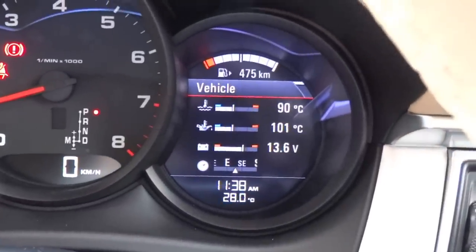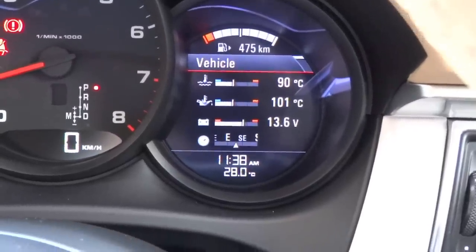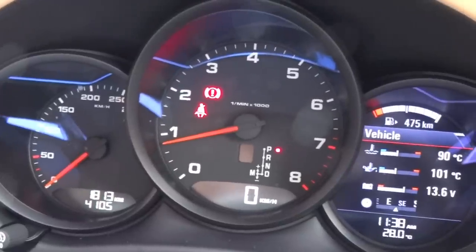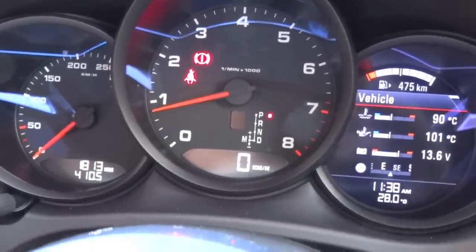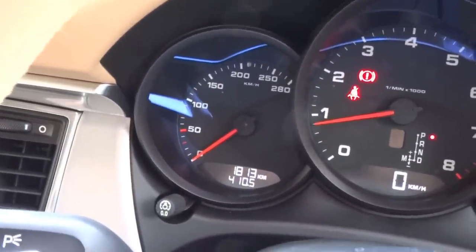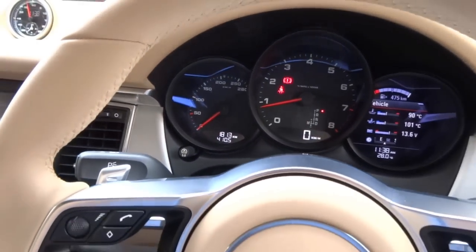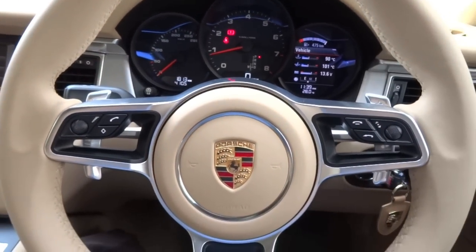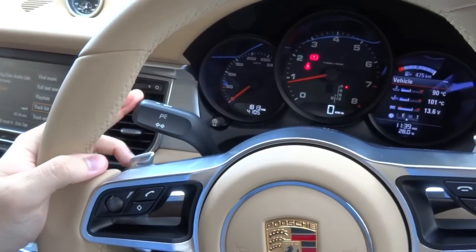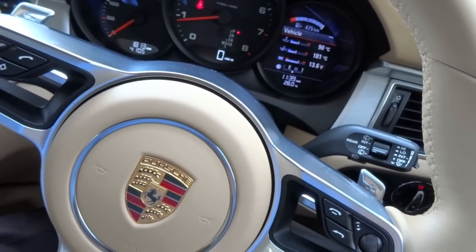Right above, you do have your fuel gauge and range, and down below, your time and outside temperature. In the middle, below the rev counter, you do have your gear position, digital speedometer, and to the left, below your speedometer, you do have your trip computer and mileage. On the left stalk, you do have your indicator controls, and on the right stalk, your wiper controls.